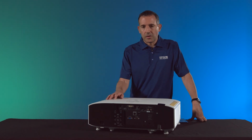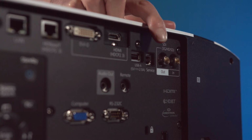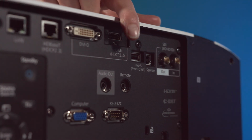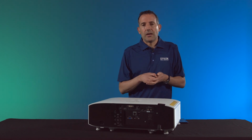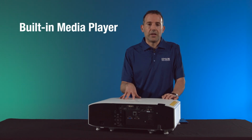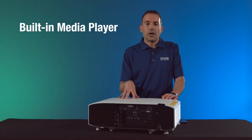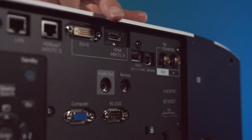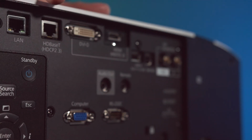And then moving to your left, we have SDI in-out, and that's only for our 10,000 lumen projector. And then next you have the USB ports. You can connect a USB thumb drive, for example, where you can have your video content, and this becomes basically like a built-in media player. So you can play your video or a playlist right onto the projector. And next you have HDMI, and then DVI, and then HDBaseT.